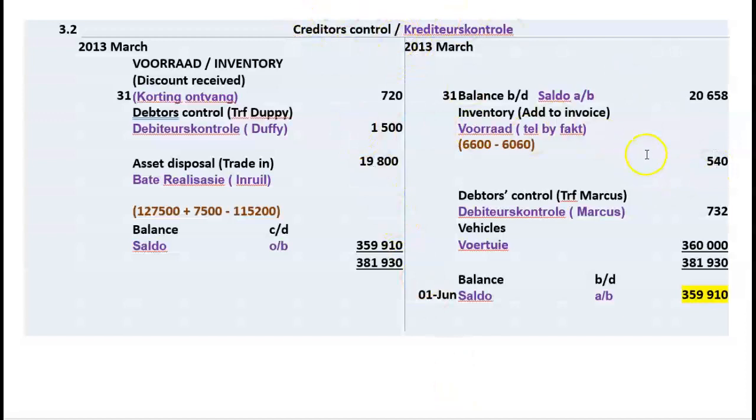So in the creditors control account, we will add then the additional 540 Rand. The counter leg will go against inventory. Guys, please, if the question doesn't tell you whether it's a perpetual or a periodic inventory system, I have assumed it is perpetual. So I've worked with inventory, and then this must be inventory. You cannot chop and change between purchases on the one side and then inventory on the other side. If you have decided to use purchases, it must be purchases right through. If you decided it to be inventory, it should be inventory right through.